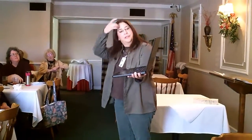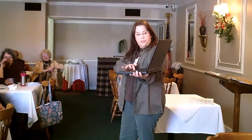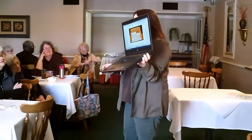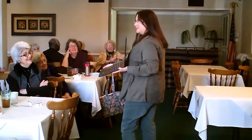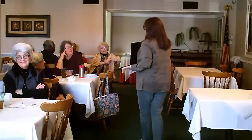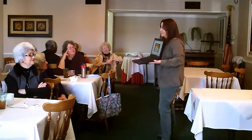So we have some funding, which I'll talk to you about a little bit later. But these rolls were separated and put into an acid-free box. And look how comfortable they look. They look so happy. They're in acid-free paper, all rolled up, and now they're safe. And so I'm trying to stop further deterioration with stable materials.